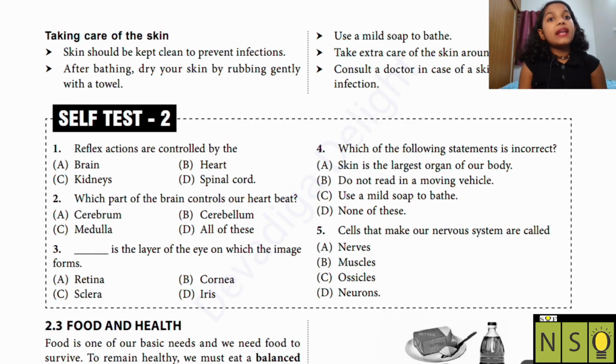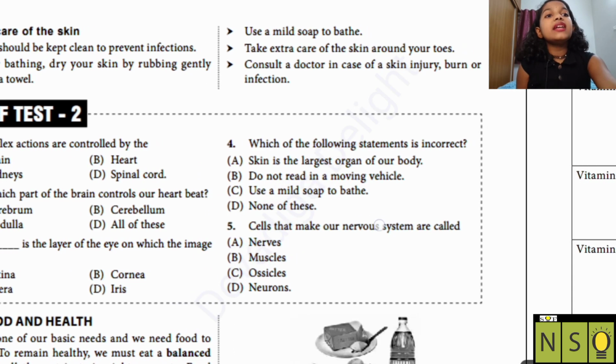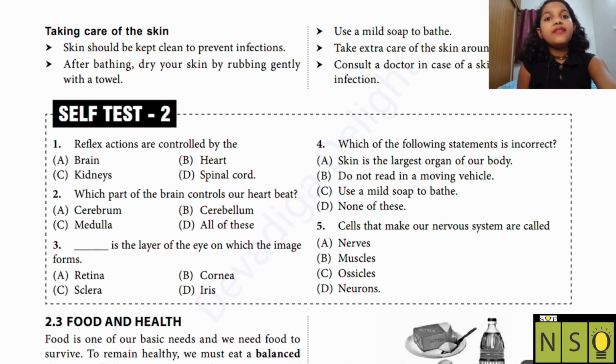The skin should be kept clean to prevent infections. After bathing, dry your skin by rubbing gently with a towel. Use mild soap to bathe. Take extra care of the skin around your toes. Consult a doctor in case of a skin injury, burn, or an infection.